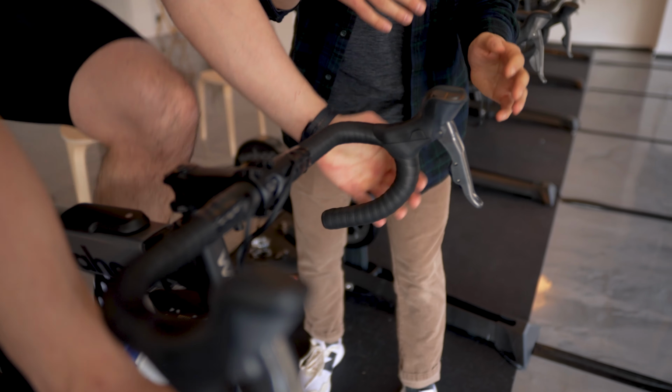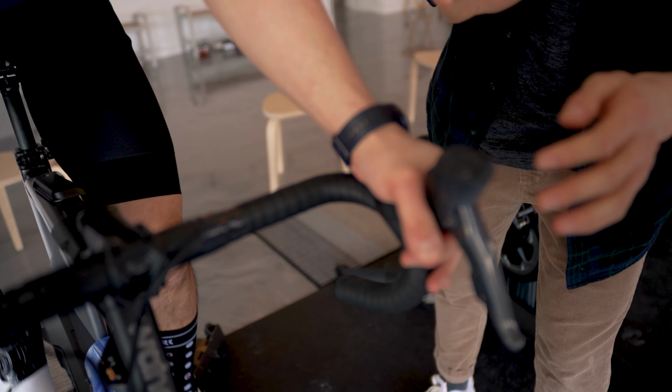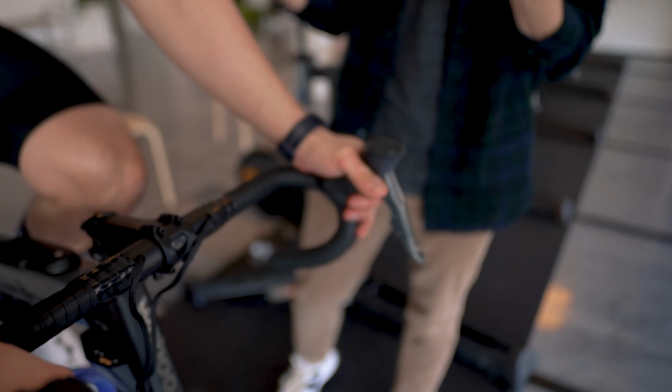Exactly. So for this, I had you in the drops before, but I want you to practice hands in the hoods this time. This is more of a riding position you would do outdoors for a longer period. You're going to go up the climb full gas here, okay? I want you seated for these first 4 minutes, and that last minute, sitting, standing, whatever you have to do to get it done, okay? 3, 2, 1, here we go.